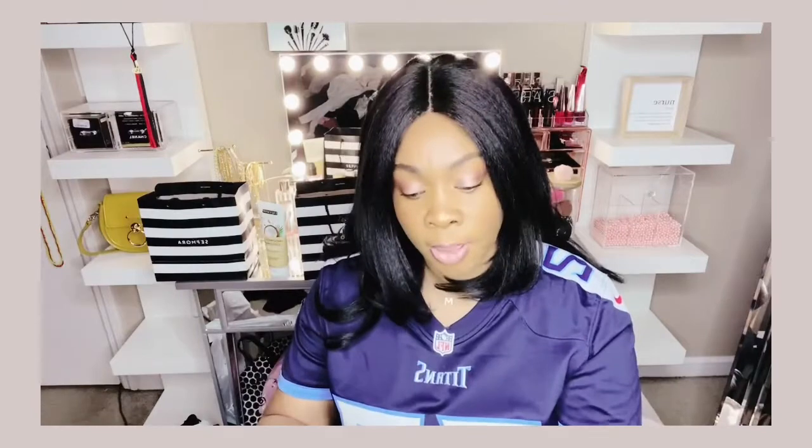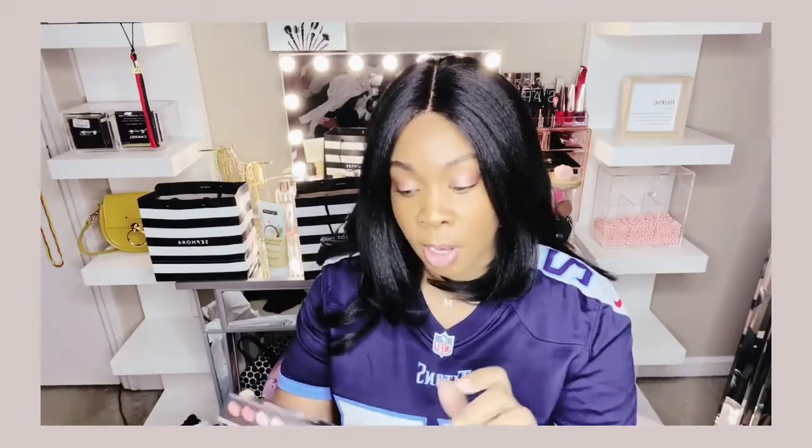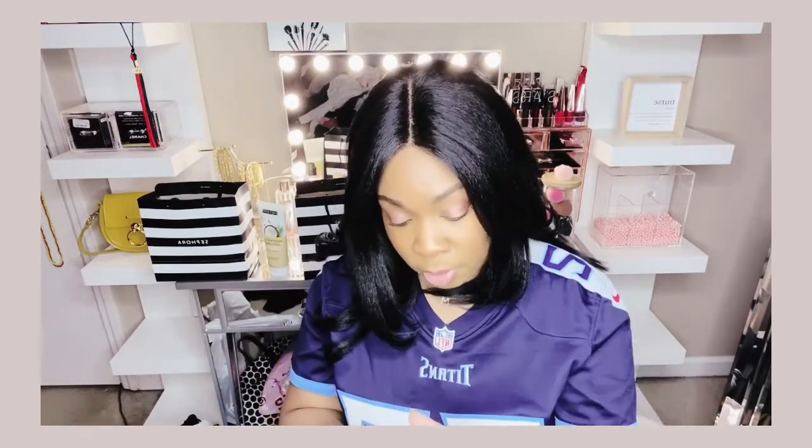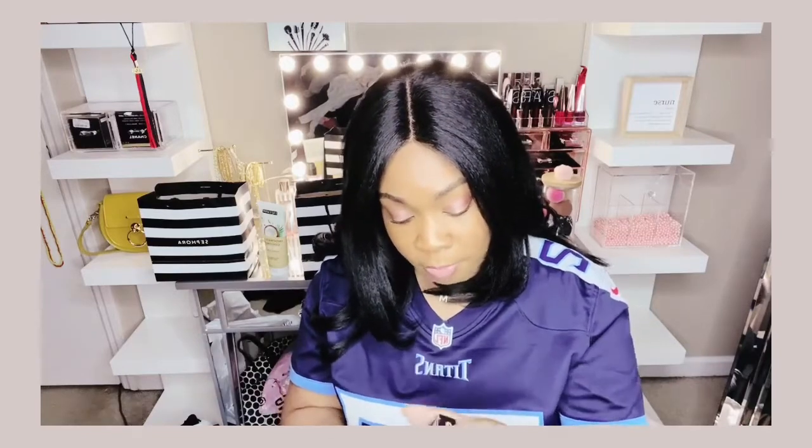Fenty was having a 30% off sale, or some kind of sale they were having. So I picked up the Snap Shadows number 9. This is the one that's wine, 9 wine. So I picked this up because I definitely love Fenty Beauty. I love Rihanna. I love a lot of her products.